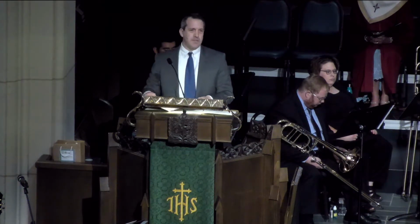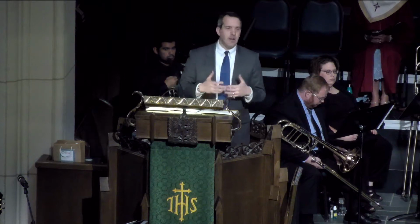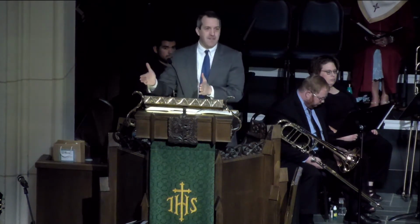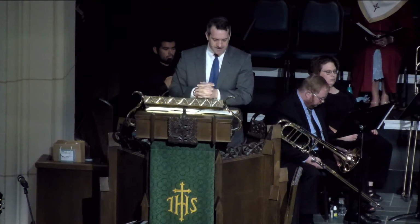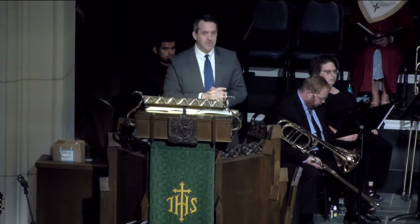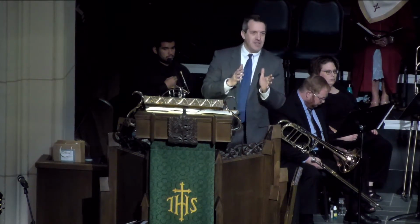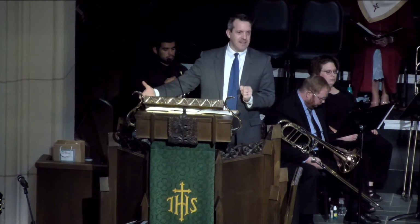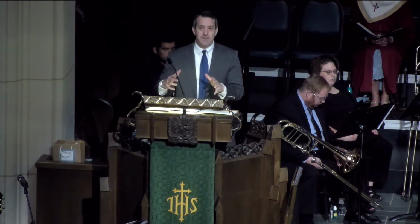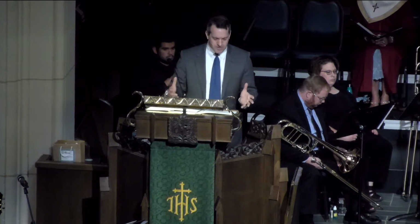Now, in order for us to really appreciate how much gold this really is, it helps us to know that one talent was worth equal to 75 pounds back then. So King David gave 3,000 talents of gold times 75 equals 225,000 pounds of gold. It would take 3 18-wheelers today to transport that much gold. David gave this out of his own personal treasury.